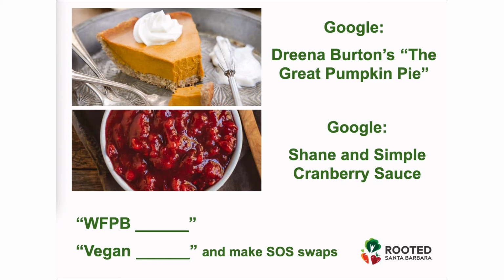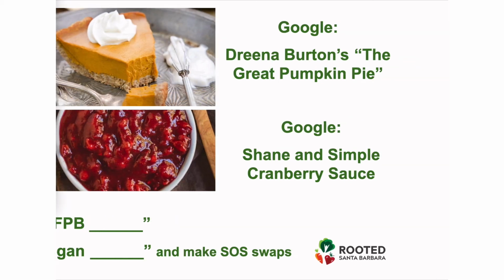Just because it's vegan doesn't mean it's healthy. So you can also do salt, oil, and sugar swaps. So there are so many alternatives. If you look for oil alternatives to baking, you're going to find so many different things, or sugar alternatives. There's just so many great swaps and alternatives out there.